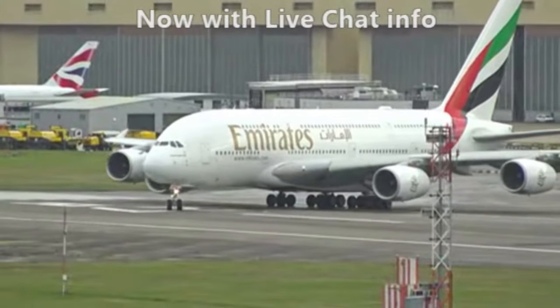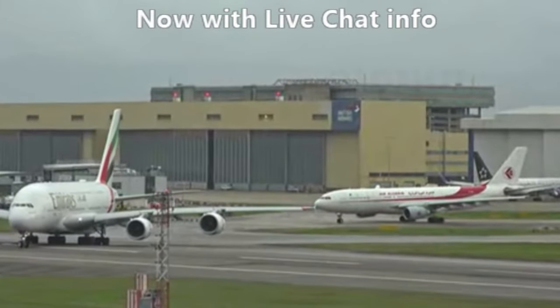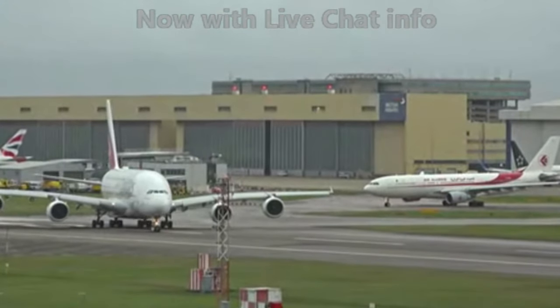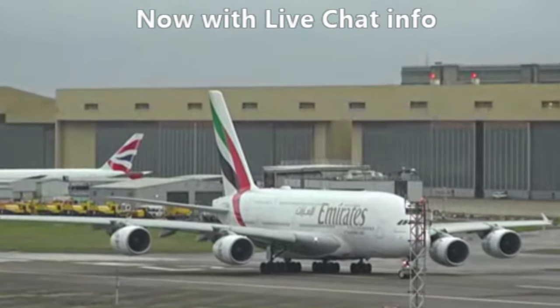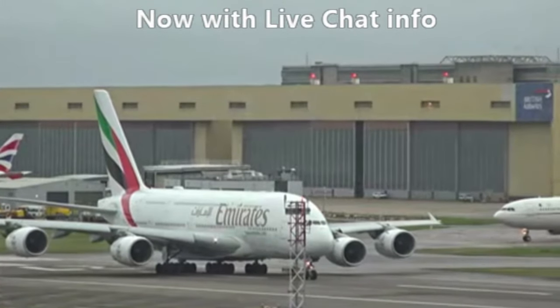Hey, we got a biggie. Yes, what have we got? It's the great A380, the Airbus going out to Dubai. Yep, it's Emirates, flight number 2, going out to Dubai. The plane is relatively new. This must have been one of the last 380s off the production lines.